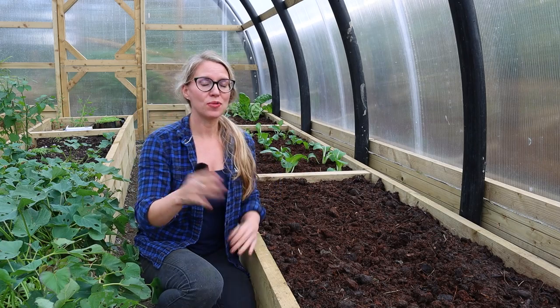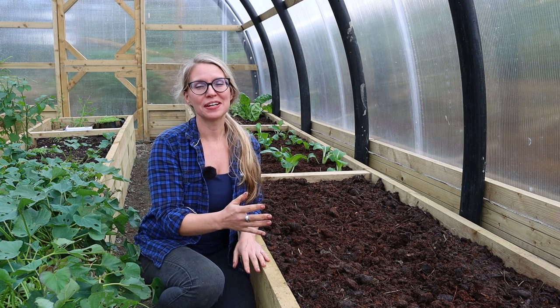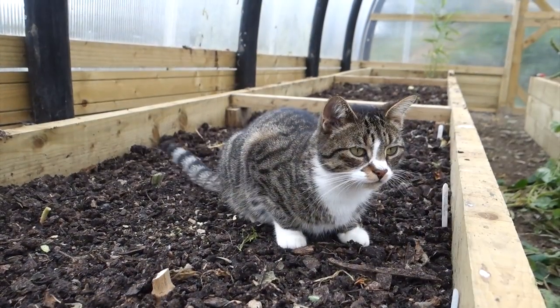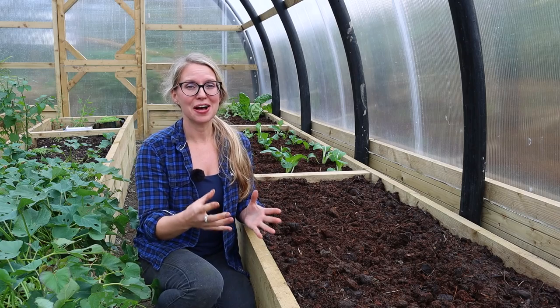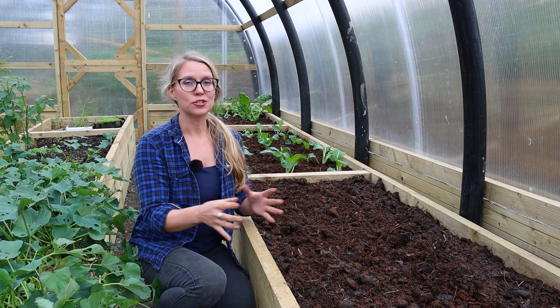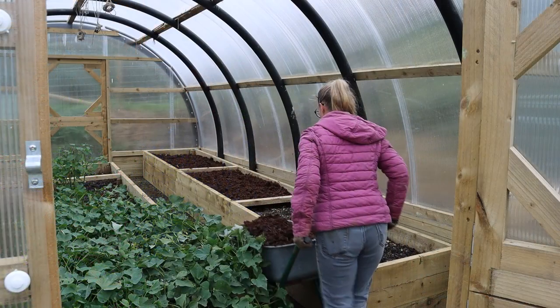But now that I've taken out the crops that were in here, the level of the compost and soil mix has dropped quite a bit. And also a lot of the nutrition has been used up by the plants that were in here. It was really intensively planted. And so the first step before I do anything with this space is applying more compost.